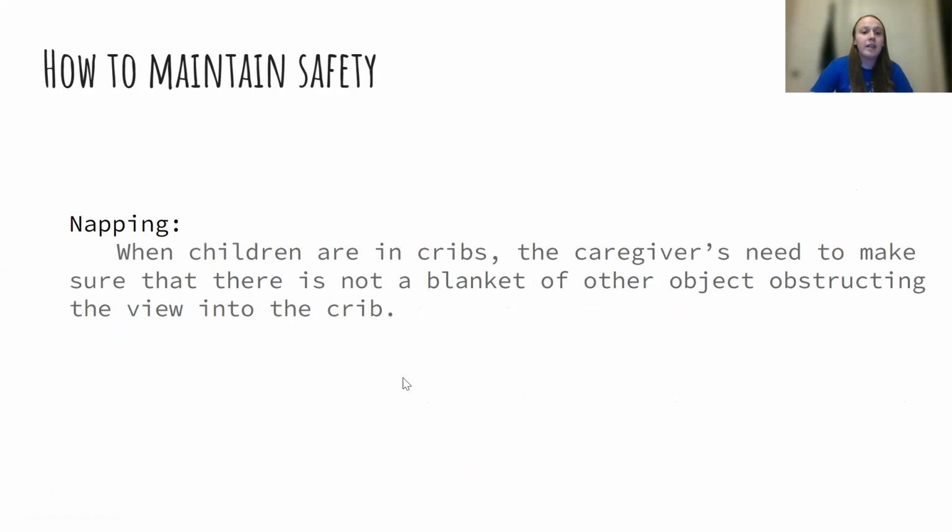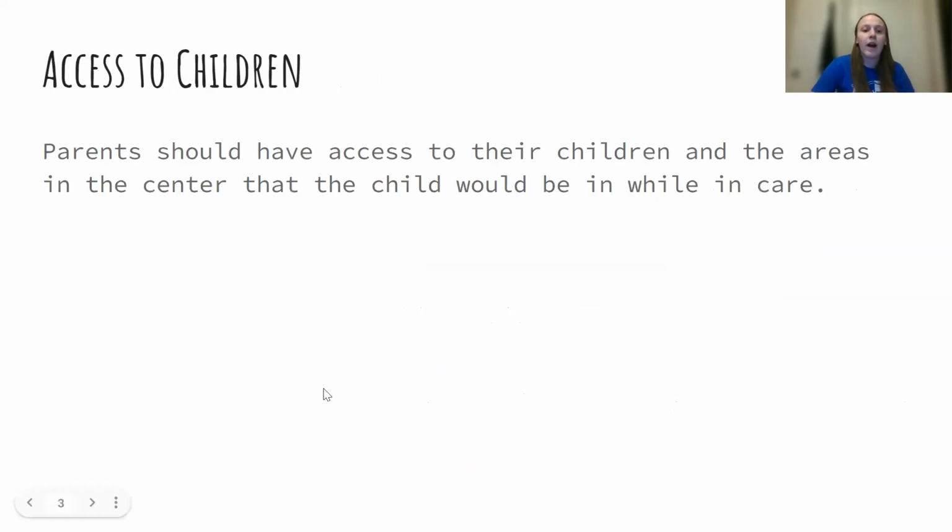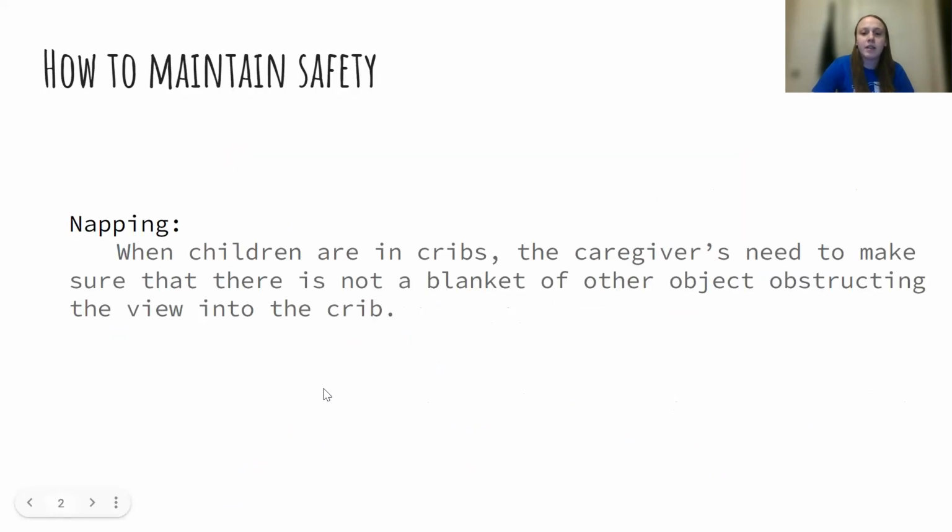And then for napping children who are in a crib, the caregiver needs to make sure that there is not a blanket or other object obstructing the view into the crib. Why would that be something that we need to be making sure of?